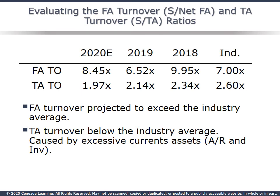Well, our fixed asset turnover looks nice. We do have a lot of new fixed assets that were purchased. If you recall from our statement of cash flows in Chapter 3, we know this firm bought a whole bunch of fixed assets. So they ought to be generating a nice level of sales. Total asset turnover, not so hot.